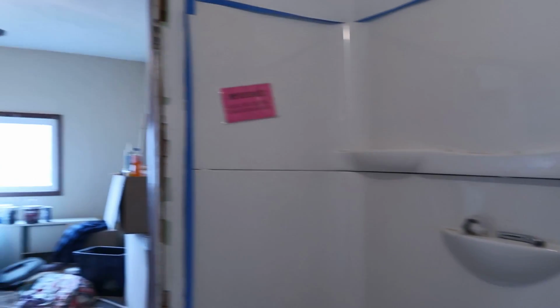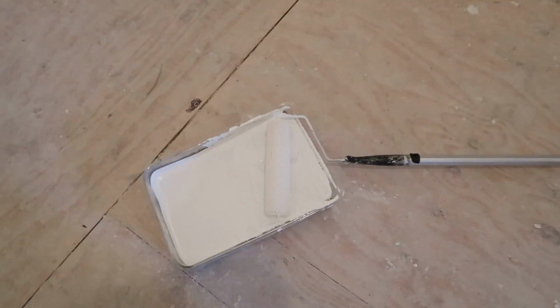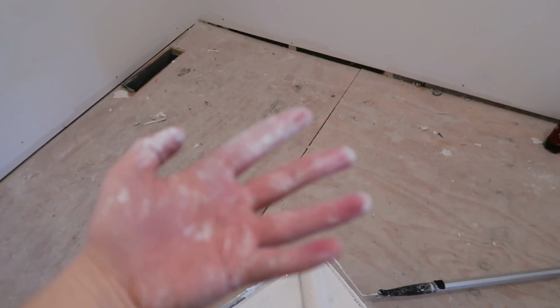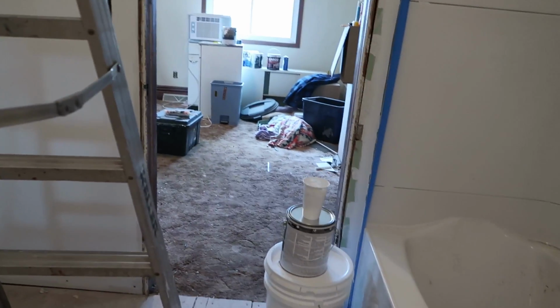Okay, so this is what I'm working on right now. I'm doing the bathroom. And I'm doing the ceiling with this. You can see right there is where I ended. So yes, that is what I'm doing. I have so much paint on my hands. It's so dumb. And I finished doing the stairway, the stairs, and the stair ceiling, and stuff like that. So yeah, I'll show you that in a little bit.